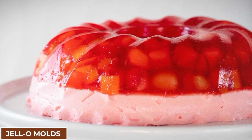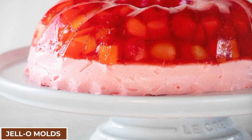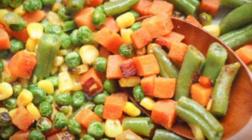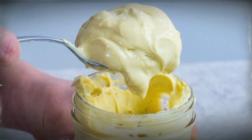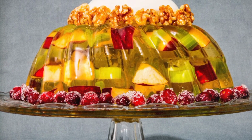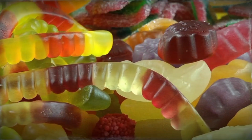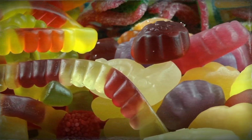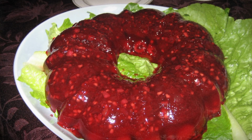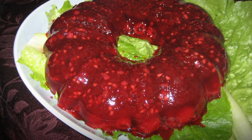Jell-O molds. No 70s Christmas was complete without a colorful Jell-O mold on the table. Sometimes it was savory with veggies and mayonnaise, a bit questionable now, and sometimes it was fruity with whipped cream and fruit chunks. They came in every shape imaginable, thanks to those fancy molds. Did your mom ever create a Jell-O masterpiece that became the talk of Christmas dinner?